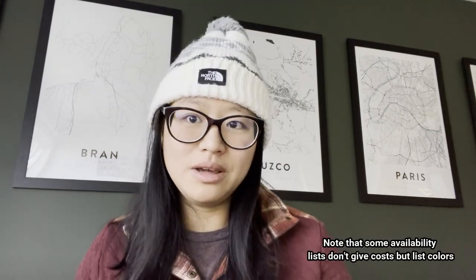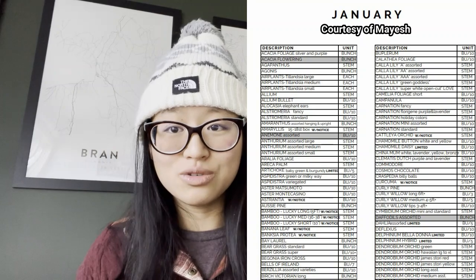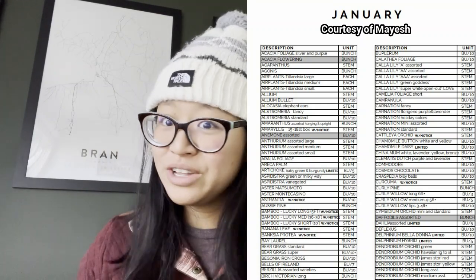Now, when I say infrastructure, it's less physical infrastructure and more the mental infrastructure that you need to start thinking about. So one example is a florist will undoubtedly ask you for your availability list or availability sheet. And this is just a sheet that tells them what is available, what you're going to have available at a specific given time, what the cost is going to be, and the particular varieties that you're going to have.